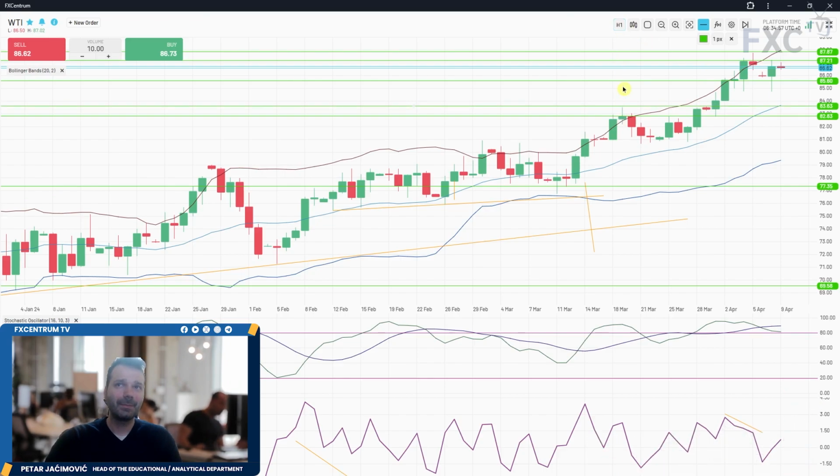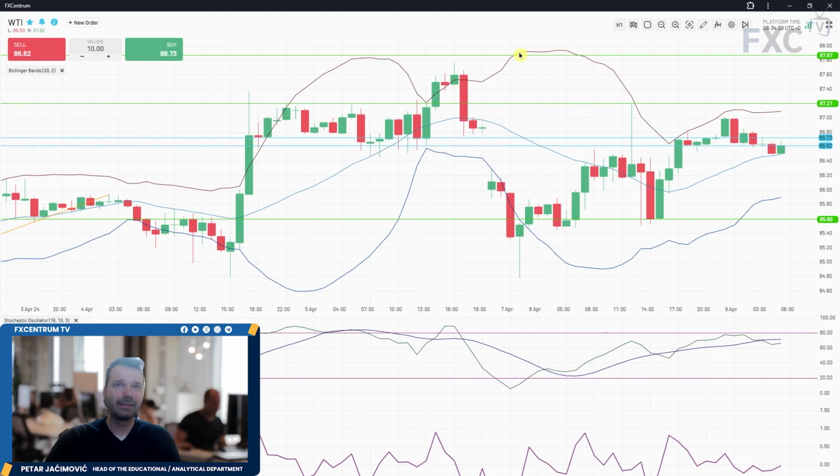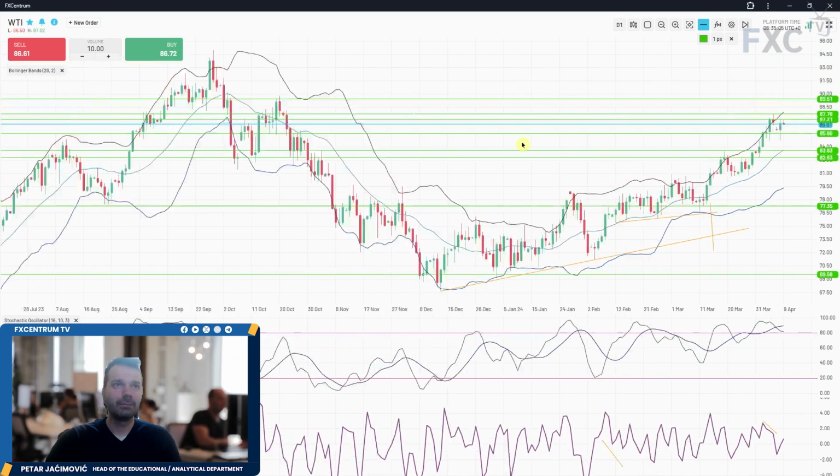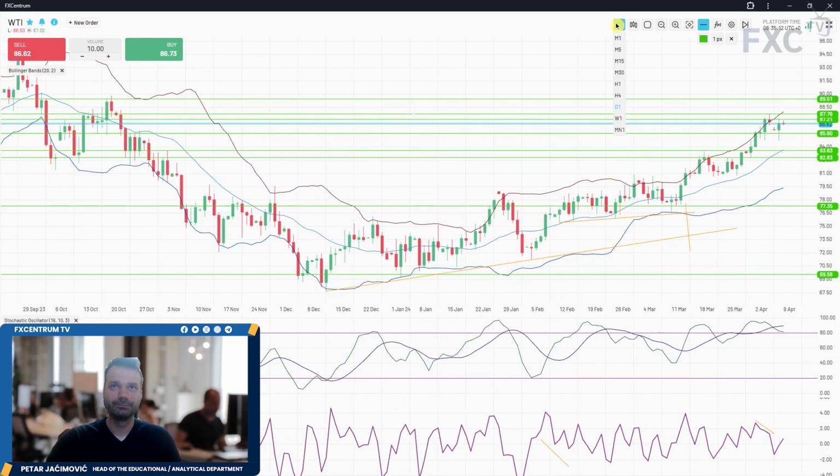Now, in case of the upside breakout of the resistance and the swing high around 87.76, if market can break that level and hold above that level, then the next level, an upside objective short midterm, is 89.50 mark.